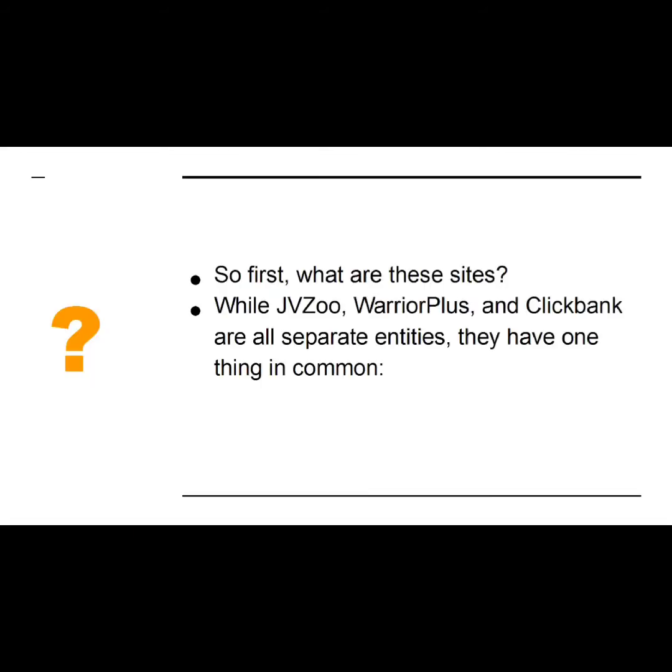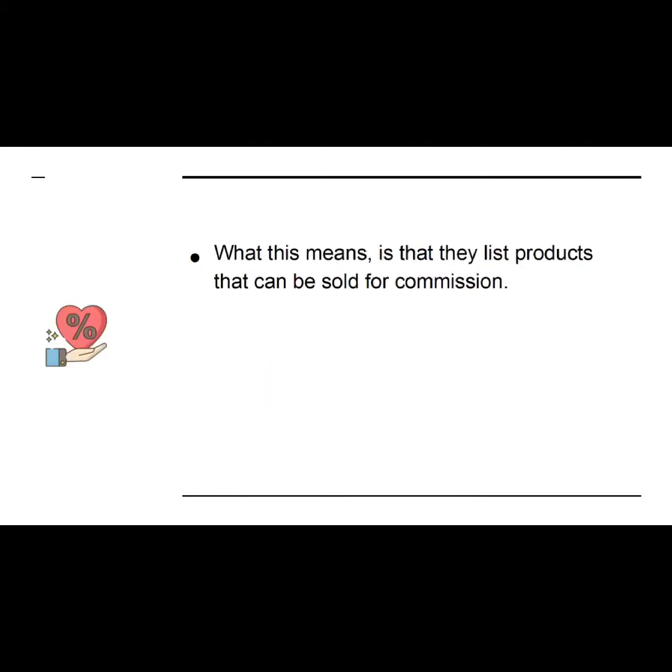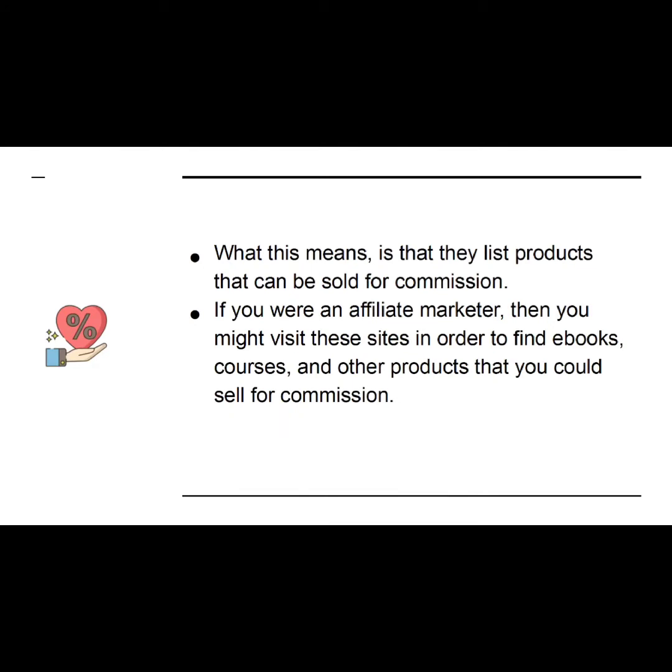While JVZoo, Warrior Plus, and ClickBank are all separate entities, they have one thing in common. They are affiliate platforms. What this means is that they list products that can be sold for commission. If you were an affiliate marketer, then you might visit these sites in order to find ebooks, courses, and other products that you could sell for commission. You can make a lot of money this way.